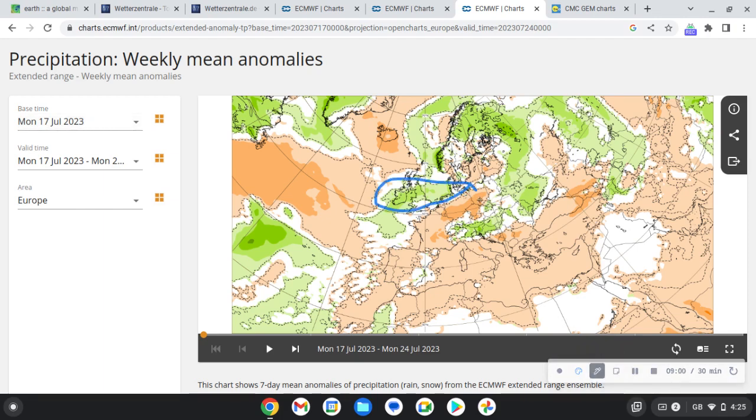So precipitation, maybe a bit dry and around average for the south, but maybe below average rain for the far south and far north, but around average. And then most of Ireland, northern Wales and the rest of England are going above average rainfall.